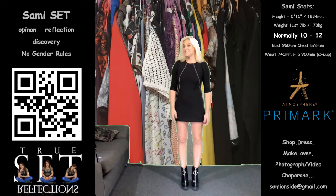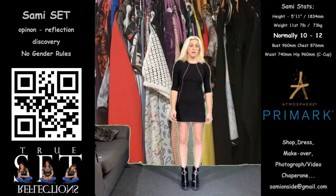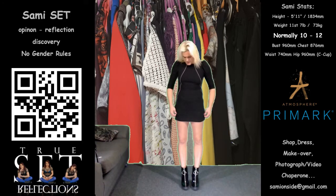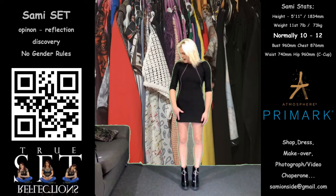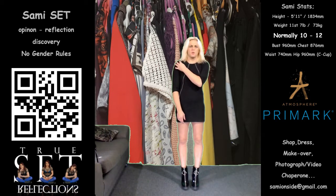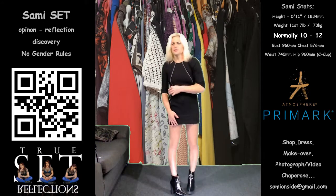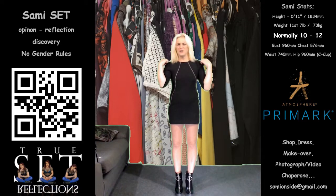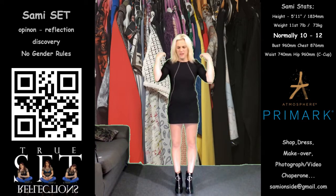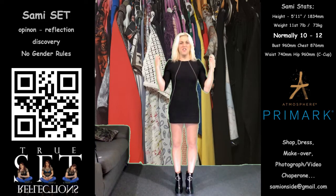And this one's another size 10. This time from Atmosphere, so that's from Primark's. And this was one of the first ones I bought. It was second hand. It was £2 or £3. I wanted a dress. I'm not sure what I think about these shoulders. They've got like a flamboyant-y kind of, I don't know. What do you call them? Somebody tell me what you call these. Anyway, they're there. Wasn't sure about them at first, but actually they're all right.